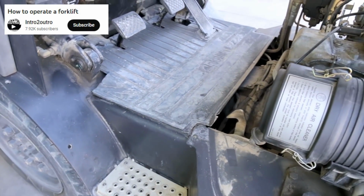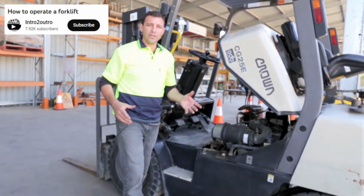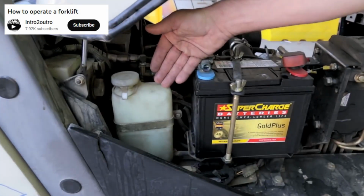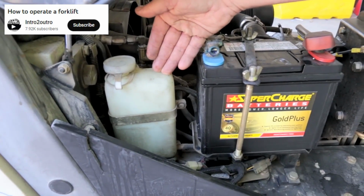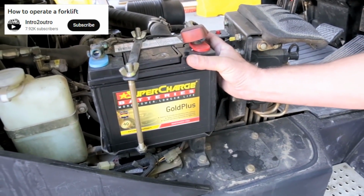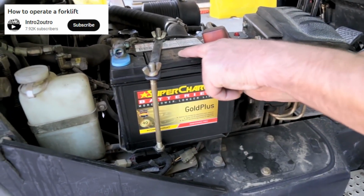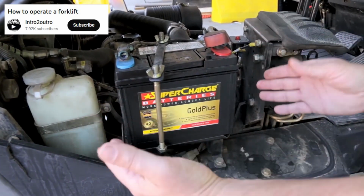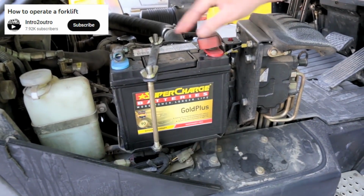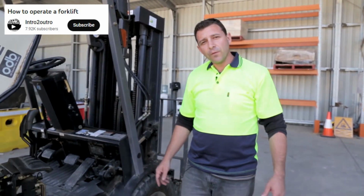This machine also has two water levels. I will just go around the other side of the machine to show you those. Here we have our coolant overflow bottle. And the battery. Generally, batteries have water levels in them. This is a maintenance-free battery. With the battery also, very important to check the security. It's not going to fall over, and also the terminals are nice and clean. And they're the oil levels for the forklift truck.